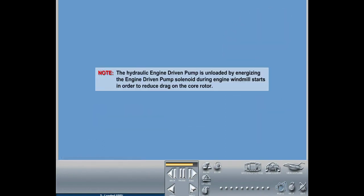Note: The hydraulic engine-driven pump is unloaded by energizing the engine-driven pump solenoid during engine windmill starts in order to reduce drag on the core rotor.